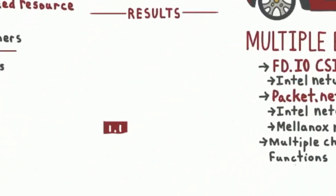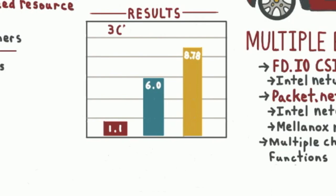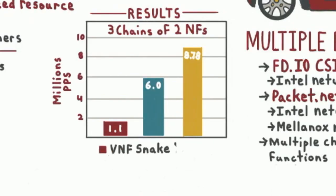The graph shown here shows performance in millions of packets per second. This test measures 3 service chains that each have 2 network functions within them. There are 2 service designs here called snake and pipeline.